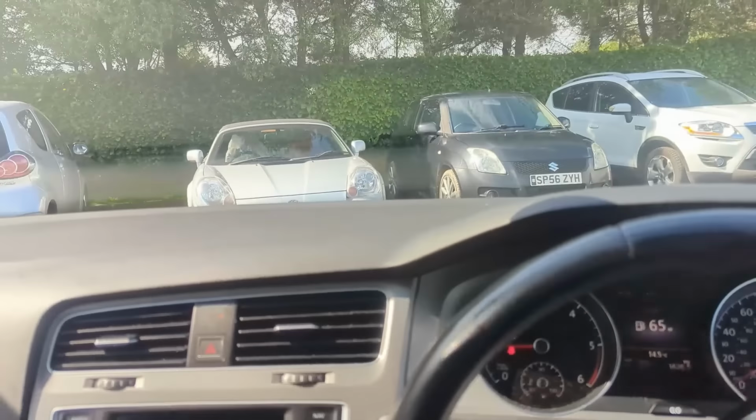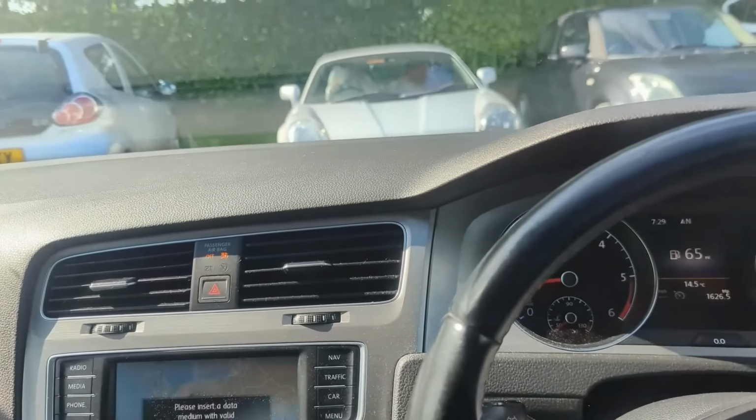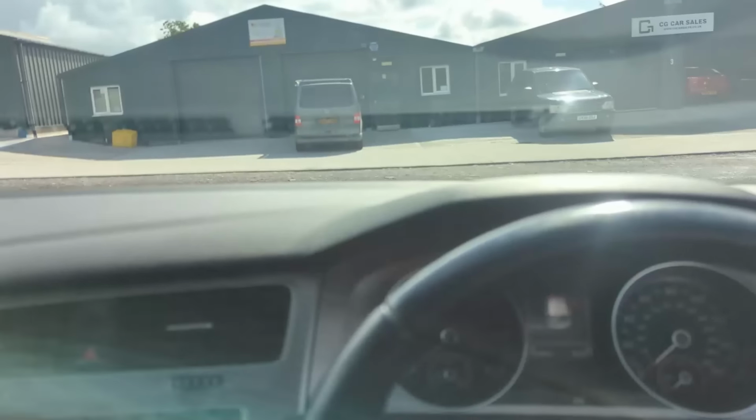Let's get into the envelope and see what we've got history-wise on it. MR2's back, by the way. Oh, we didn't have a look under the bonnet, did we? Let's have a look under the bonnet. See what's got there.